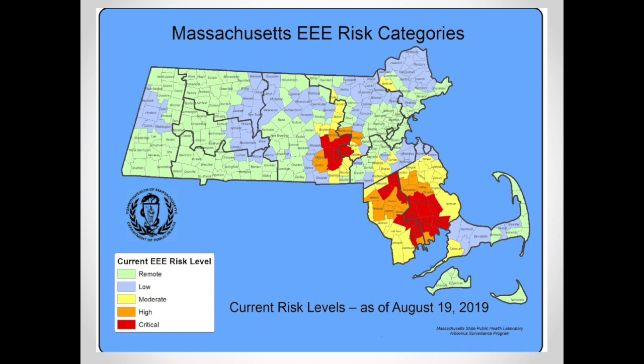This is our current risk map for Eastern equine encephalitis, red being critical, and Easton is in critical. Norton just went critical with a positive animal case, Raynham too, and then all of our surrounding towns are up there in moderate or so.